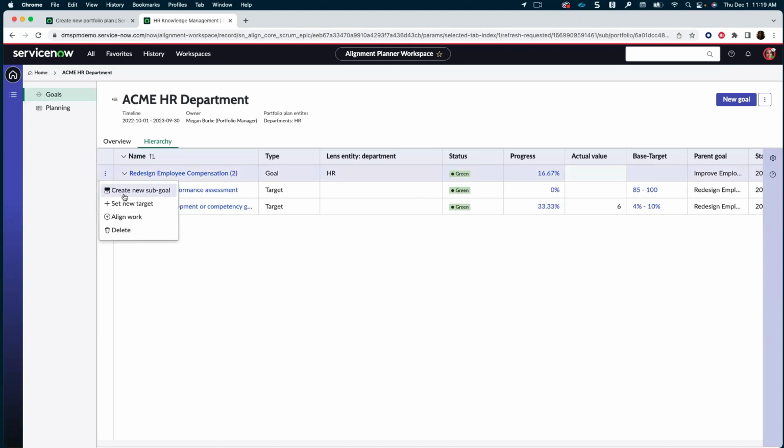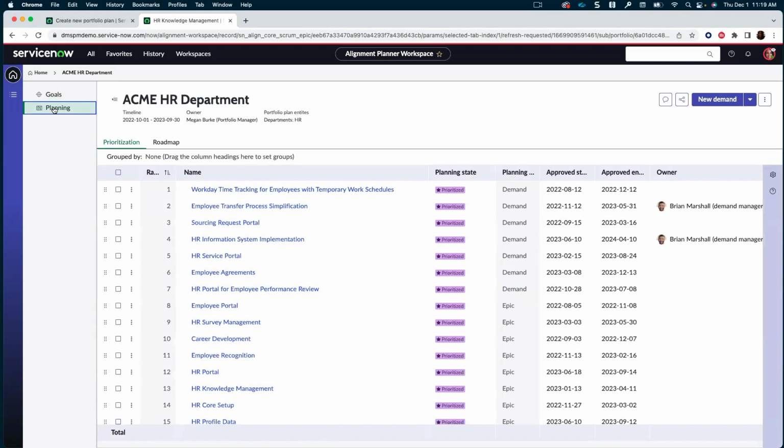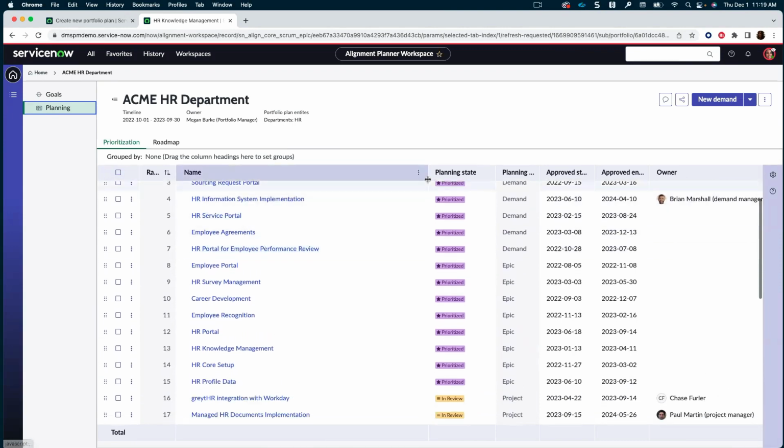We could also create a new sub goal, set a new target, align additional work for this goal as well. And then once we have that set, we're going to take a look at the planning view. And here's where we can prioritize, group, sort all the work in this portfolio. So here's everything related based on how Megan built this portfolio. Here's all the work. Some of it, we'll see if we scroll down, some of it is prioritized, which means we've added it to the roadmap.